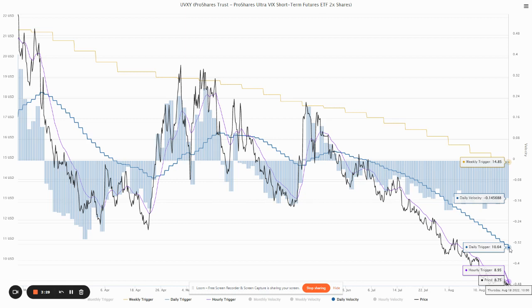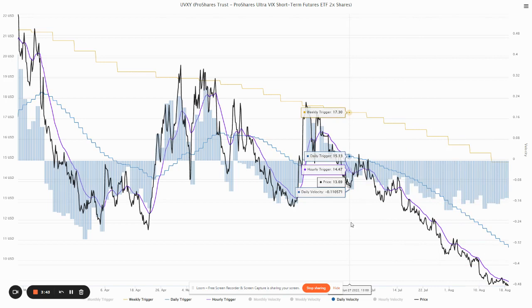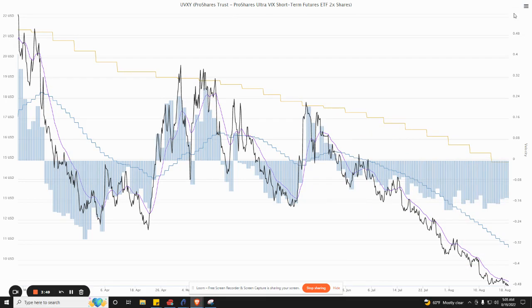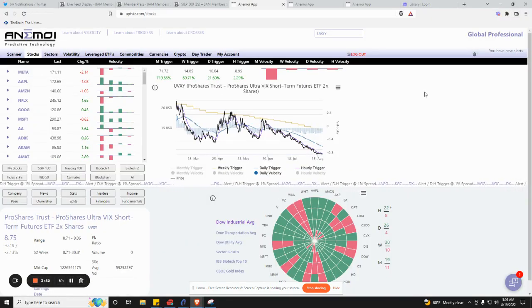But anyway, I am going to buy this. I don't consider that chasing. I don't care if it gaps up. I'm going to get started for sure and probably fairly aggressively, probably a full 75% of whatever I'm going to deploy. I'll talk about that in a minute. So anyway, to my eye, this is a really bullish setup in the UVXY.